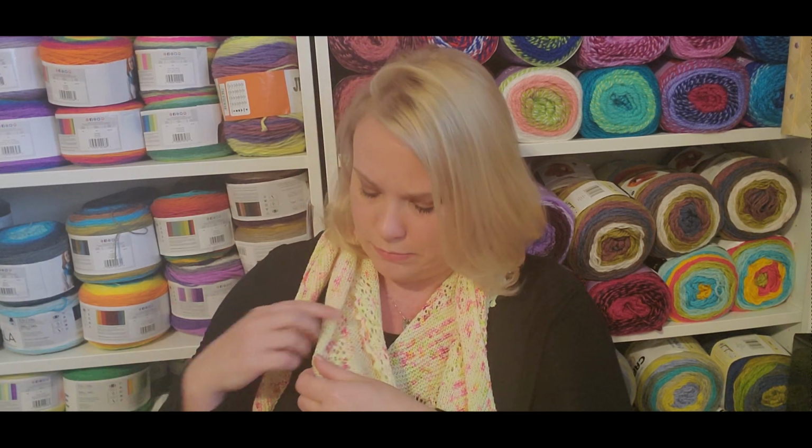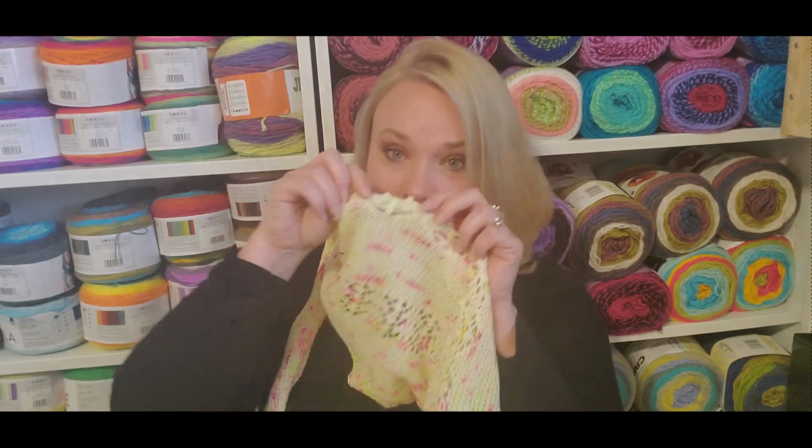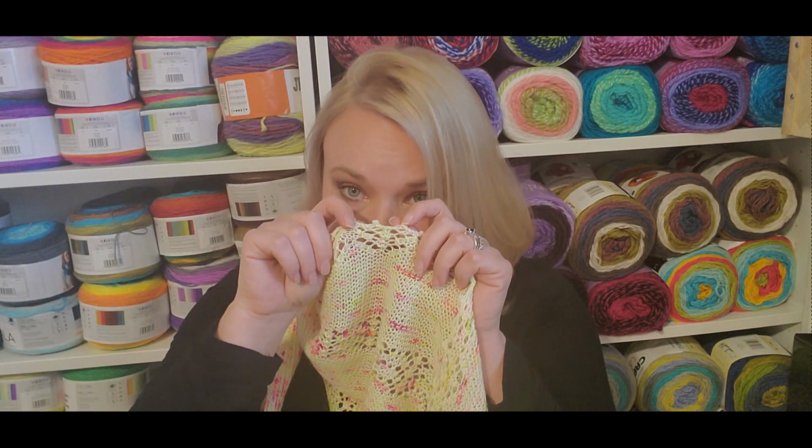I had that one extra garter area and the extra 2 rows of lace here. And that's all I needed to finish after filming last week. So I did have fun with that.